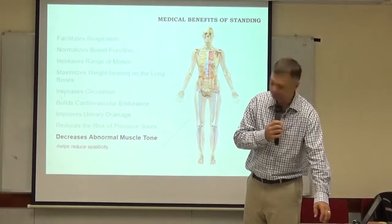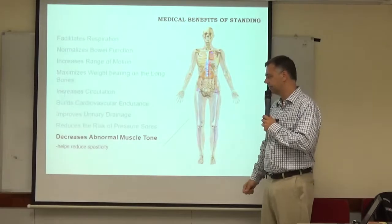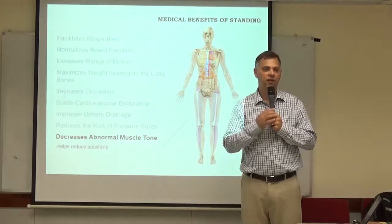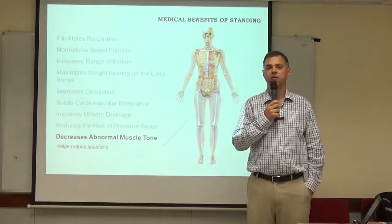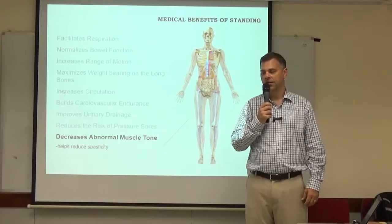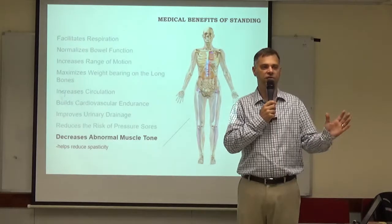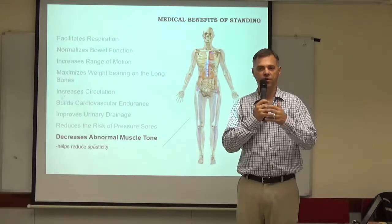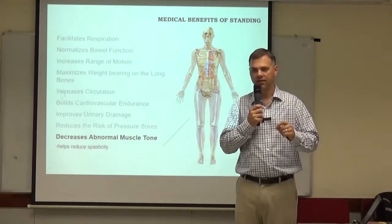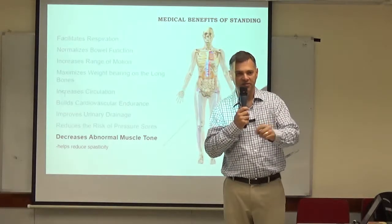Or skin ulcers. Another big one is decreasing abnormal muscle tone, or trying to deal with spasticity. So for clients that have a high amount of tone or a lot of spasticity, again, it's just the passive sustained stretch. And we have some kids for whom this completely changes the way that they go through their day. So it'll reduce the amount of medication that they have to be on. But if they try to go to school and their tone just pulls them way out of alignment, or they have a lot of spasticity, they can't even write.